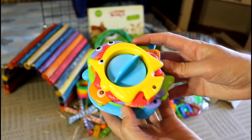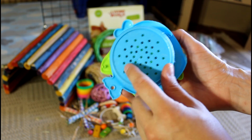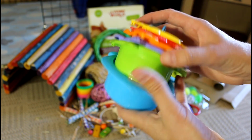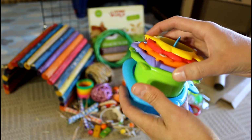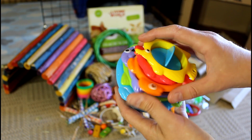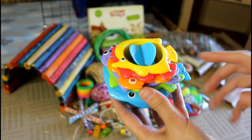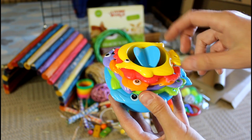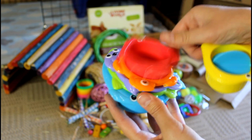Then we have plastic stacking cups. These are a kid's toy. These ones are bath stacking cups. They have holes in the bottom for water to drain through, which makes them fun because you can put treats in between the different layers and then they can sniff the treats out and they have to unstack the cups. Apollo and Luna actually love these. Anytime I leave them stacked inside the cage, they'll often unstack them one by one, which is really, really cute to watch.